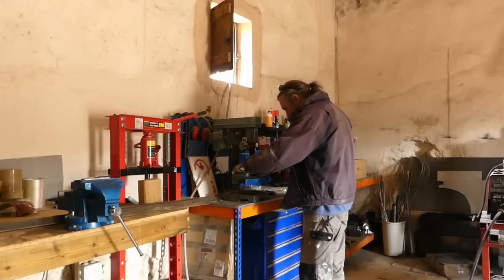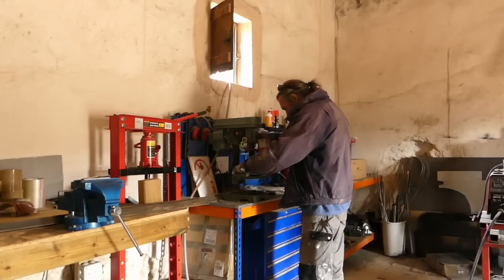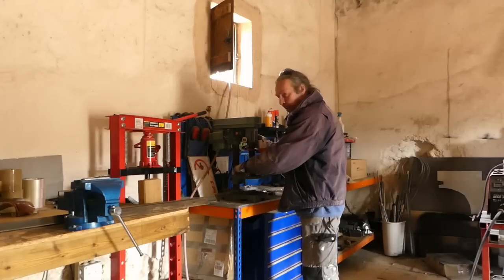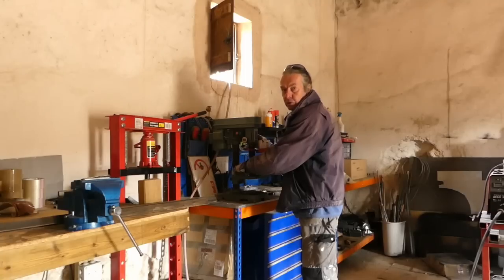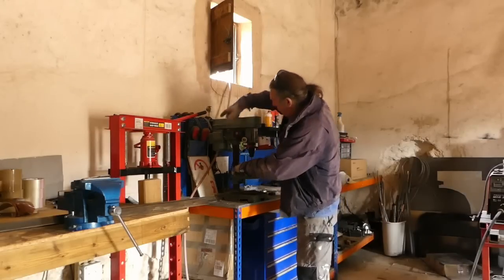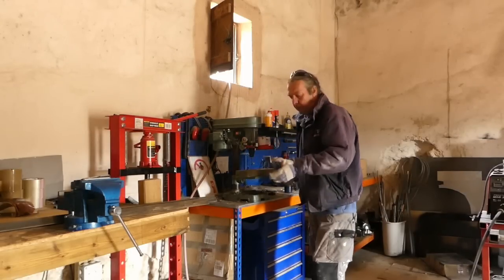Okay, so the last one. Now all I've got to do when I've done this is clean them all up. It was obviously logical to drill them before I cleaned them all up and painted them, but then I've got cutting fluid all over them and bits of swarf. So there we go. I'm either going to use acetone or brake cleaner. I'll see which I've got the most of. Both will do the job nicely.